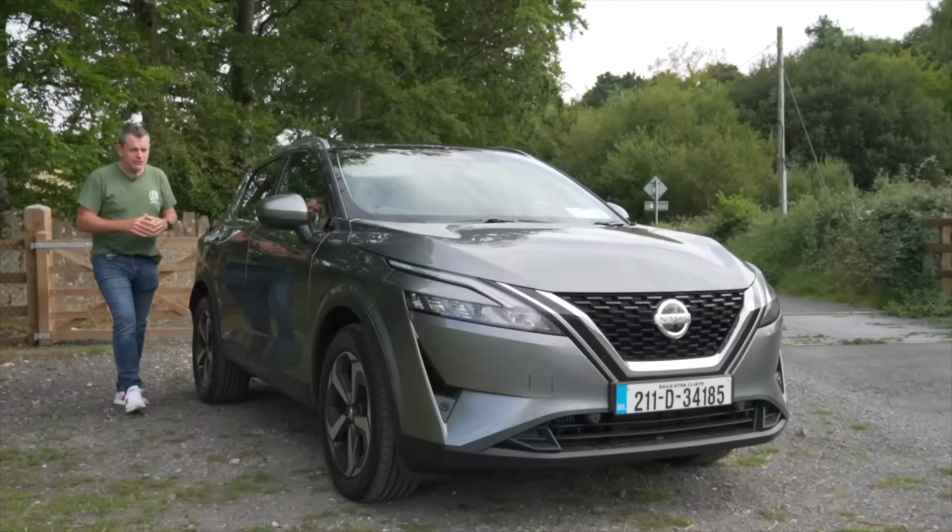Speaking of which, they now start at about 30 grand for this car. This one more like 37, so it is starting to push up, whereas you get the old Nissan Qashqai for, well, 25-ish. You know, so there is quite a bit, and they'll tell you there's more stuff in the car, and there is more stuff in the car. Welcome to Ireland, we have to mount a ditch to get around some cars.